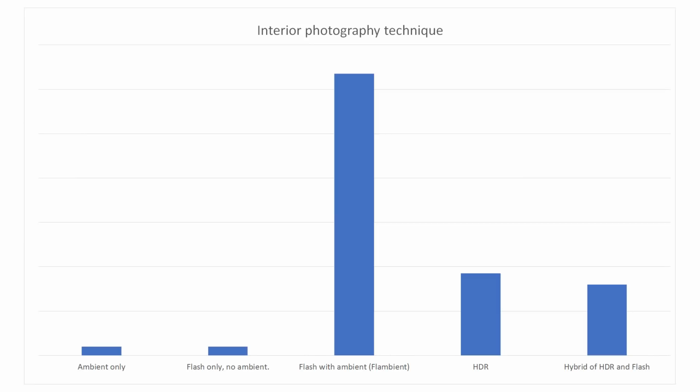Taking a look at the technique, this is a little skewed. It's to be expected since with my audience I teach the flash ambient blending. So flambient was the highest photography technique that was used, but HDR is still popular, and you know, it's not something that I'm a big fan of, but it's not to be completely discounted either. There's this idea of using hybrid HDR and flash, and I'll cover that and why I don't really recommend that. I know some people are doing it.